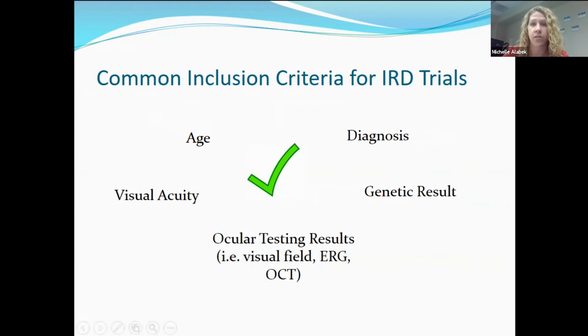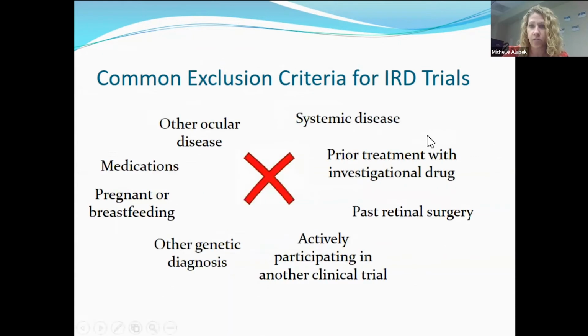So you might have to have a visual field with a very specific result in order to meet that checkbox, that inclusion criteria. So these, again, are going to be very study specific. Each protocol would have their own inclusion criteria, but these are some of the common topics that you'll see in retinal dystrophy trials. Kind of the flip side of that are the exclusion criteria.